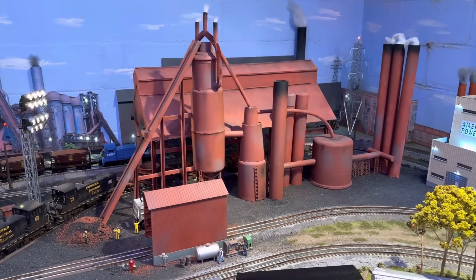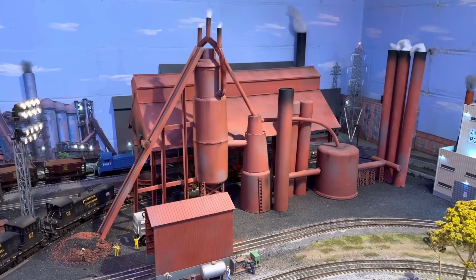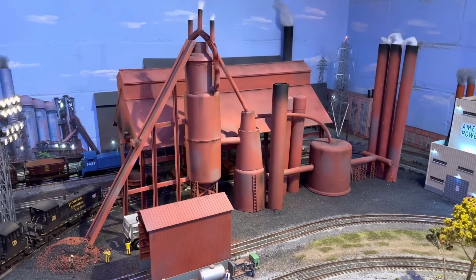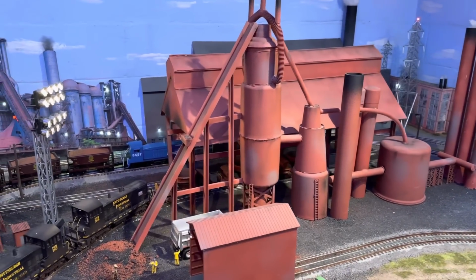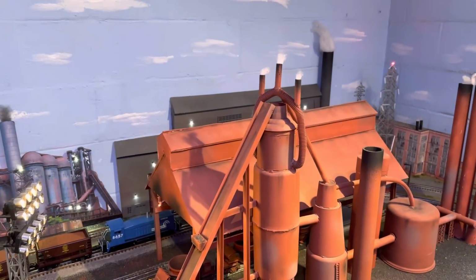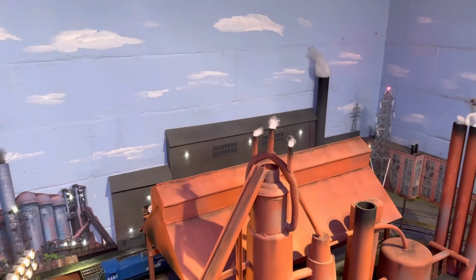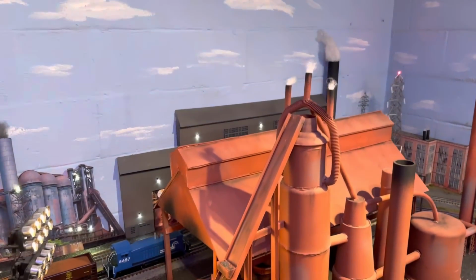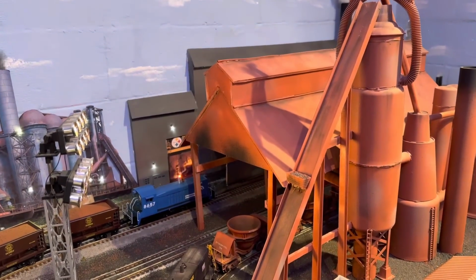And then here we are at my blast furnace scene. This thing is awesome just as much as the day that I built it. It was all scratch built, but I made some additions to this area that really helped the look. That dark brownish gray building in the back there, you can see that I put LED lights on it. Also, there's flickering orange glowing lights in the steel logo there. You can sort of see it.